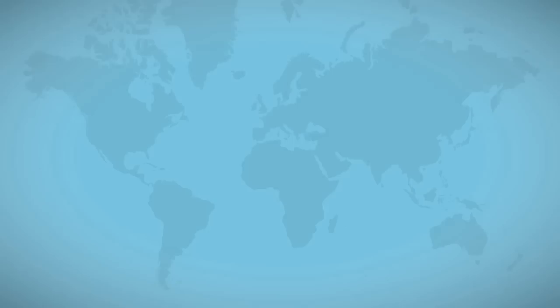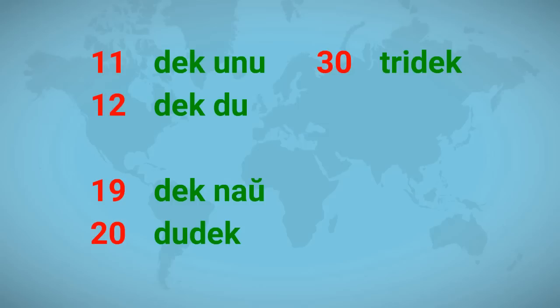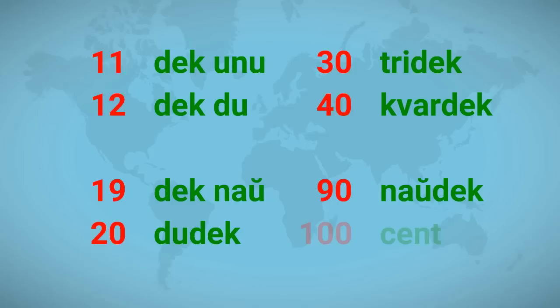Dek unu. Dek du. Dek tri. Dek kvar. Dek kvin. Dek ses. Dek sep. Dek ok. Dek naŭ. Du dek. Tri dek. Kvar dek. Kvin dek. Ses dek, sep dek, ok dek, naŭ dek, cent.